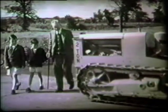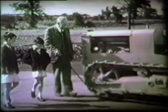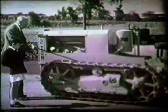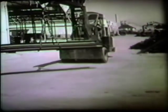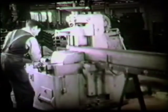The main product of Trac Spares Limited is complete tracks, and they are the only firm in the UK producing complete track assemblies. These assemblies consist of four main items: grouser plates, links, pins and bushings. Firstly, the grouser plates. These long sections are rolled into their correct shape at the steel mills and are sent to us in 300-ton lots.